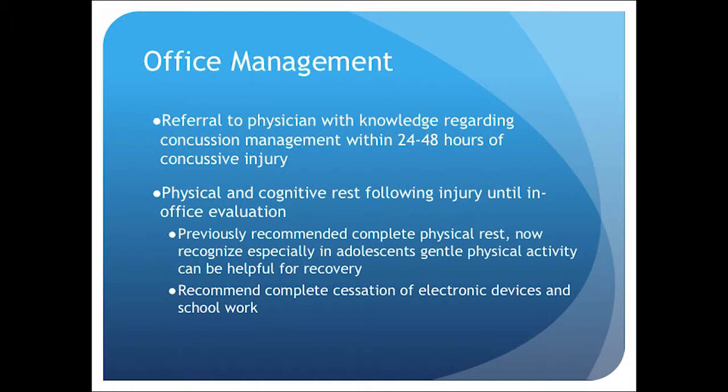We do recommend complete cessation of electronic devices and schoolwork. That's the hardest thing, not the schoolwork, but the electronic devices are the hardest thing to get our athletes to let go. But we know that that requires such huge demands from our oculomotor system and also from our cerebral metabolism that we want them to not make those increased demands until they're feeling better.